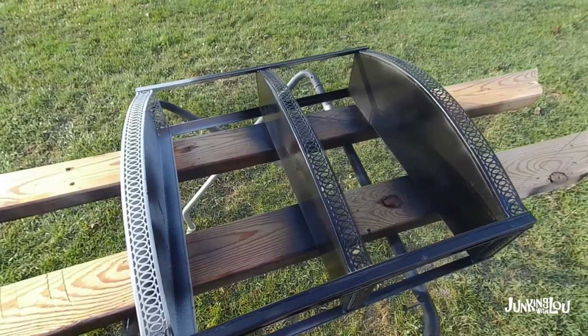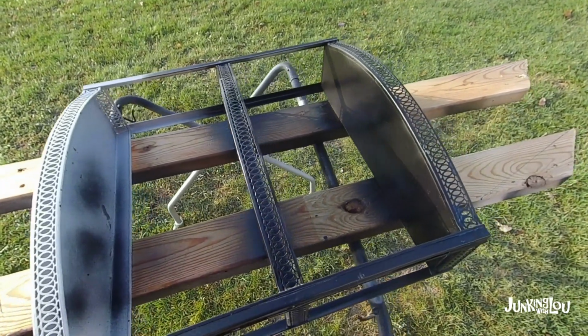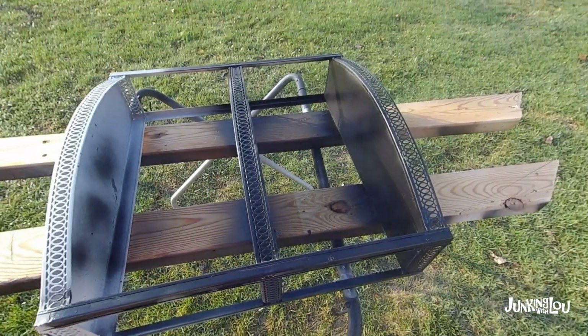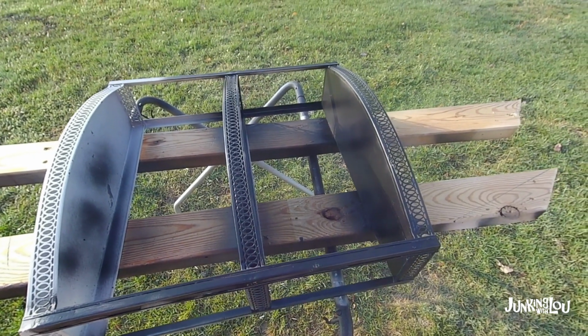It's amazing what you could do with a can of spray paint. I spray paint everything around here. My neighbors probably think I'm absolutely nuts, but oh well, I kind of am, so that's okay. But look at how good it's starting to look. This is going to be awesome.